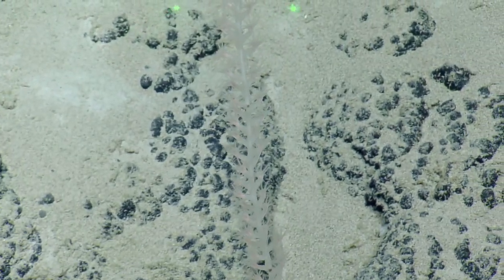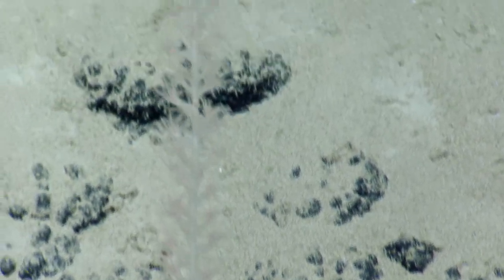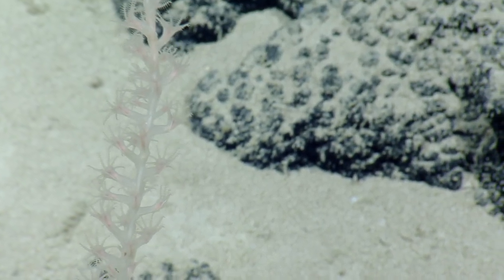Are there nodes on that? It looks like bamboo, right? Yeah, but not many of them. Oh, yeah. There's another. There's a couple nodes there. All right, come wide, please.